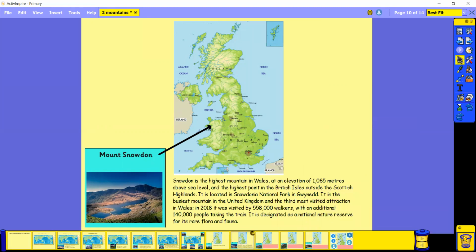Snowdon is actually the highest mountain in Wales at an elevation of around 1,085 metres above sea level, the highest point in the British Isles outside the Scottish island. So we've got Ben Nevis, which is the highest, and then Mount Snowdon would be the second highest. It's located in Snowdonia National Park in Gwynedd, and it is actually the busiest mountain in the United Kingdom. It's the third most visited attraction in Wales.